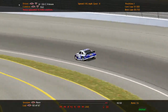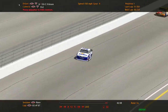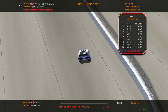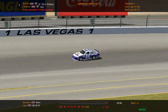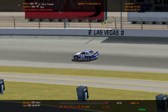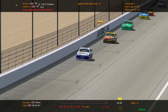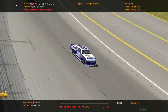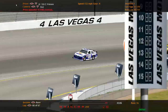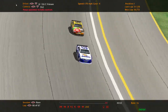If Kevin Carter can hold on, I don't have any words. Let's take a look at the gap. 1.61 down to a 0.94. That's about 7/10 of a second he just lobbed off right there. And if the 55 wants it, he's gonna have to earn it. But oh god, heartbreak again. It's still a good finish, but it's not gonna be the win they want.